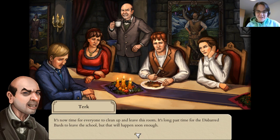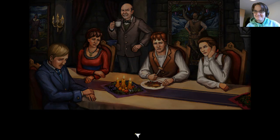It's now time for everyone to clean up and leave this room. It's long past time for the disbarred bards to leave the school, but that will happen soon enough.